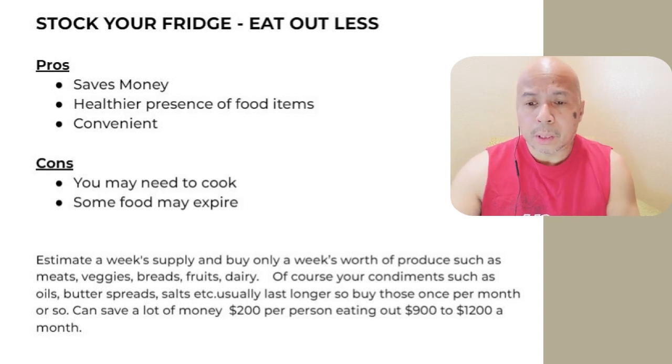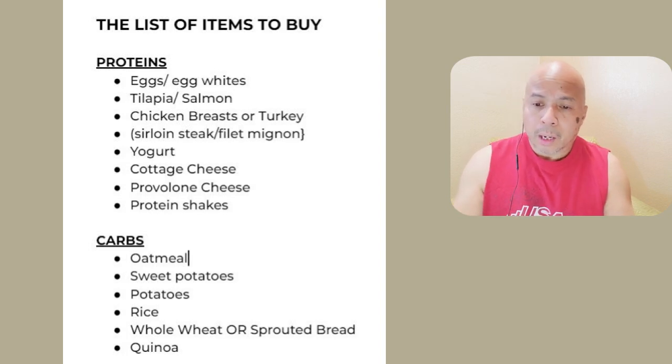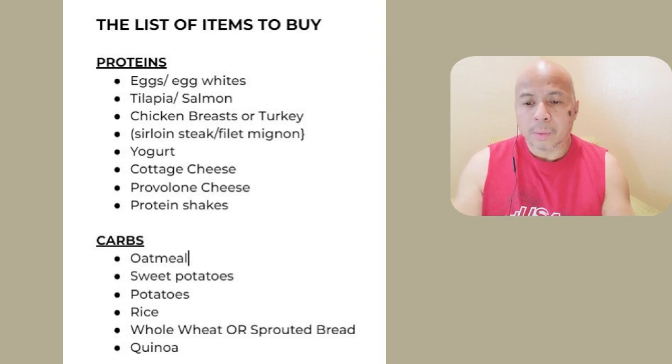Let's go ahead and jump into it. So here is the list of items that you should buy. Let's go down the list. For proteins, you have egg whites or eggs. Then we have tilapia, some type of fish. Tilapia and salmon are the 2 most common. I prefer salmon over tilapia.